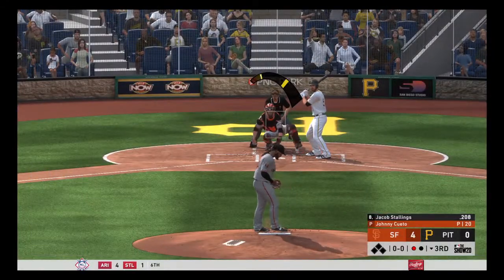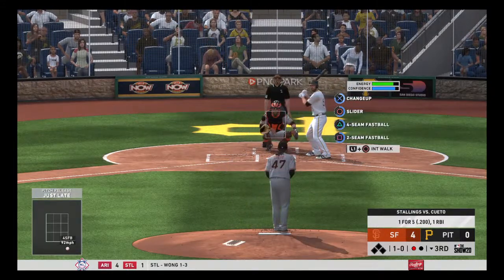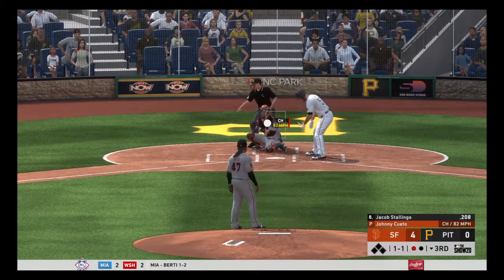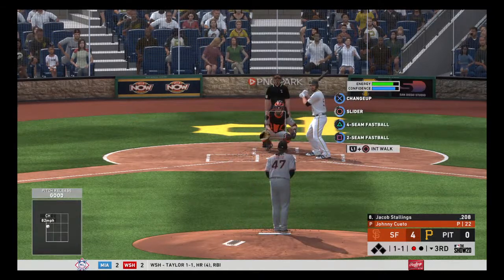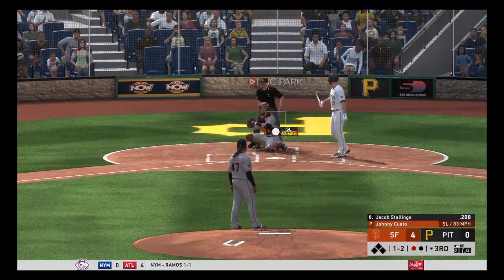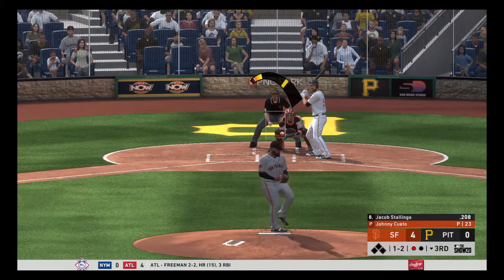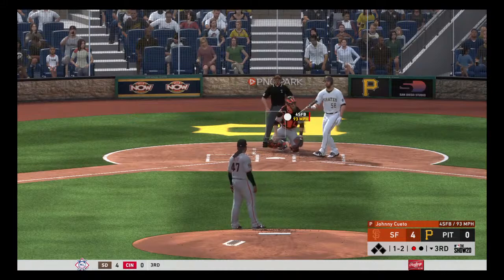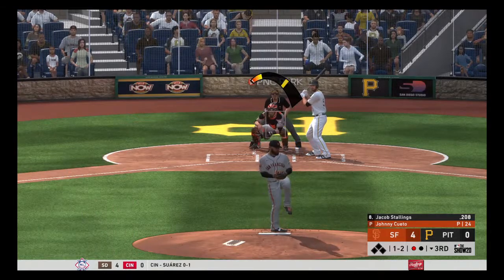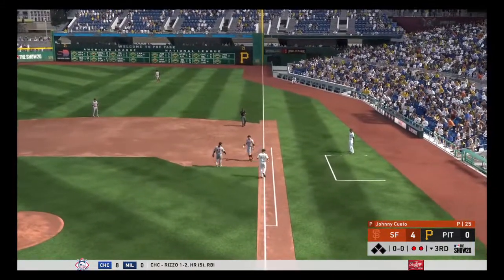Jacob Stallings will be the next hitter. He did not play last night, but clearly back in the starting 9 for this one. 1 ball, no strikes the count. 1 out, nobody on. And that's in there for his strike, 1-1. Slider is right there. 83 on the gun. It's 1-2. And it's fouled away. Another 1-2 delivery. Hit well on the ground to first, and he'll take it to the bag himself for the out.